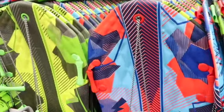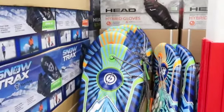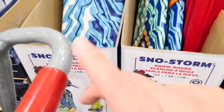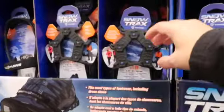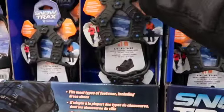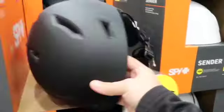50-inch snow sleds with handles for $17.99. And a 48-inch snow sled with handles for $15.99. Then they have some snow tracks for the shoes for $9.99. Snow helmet for $59.99.